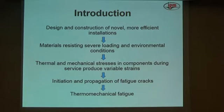Design and construction of novel, more efficient installations working at elevated temperatures require materials resisting severe loading and environmental conditions. Thermal and mechanical stresses in components during service produce variable strains, and this leads to initiation and propagation of fatigue cracks. This phenomenon is known as thermomechanical fatigue. In order to prevent premature failure of complex systems and to predict the fatigue life correctly, investigation of the thermomechanical fatigue behavior as well as damage mechanisms is necessary.